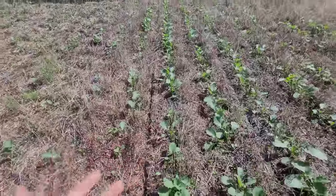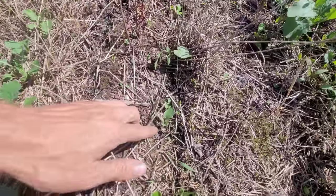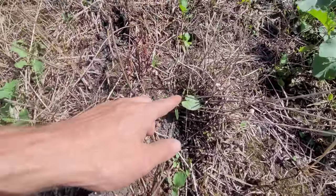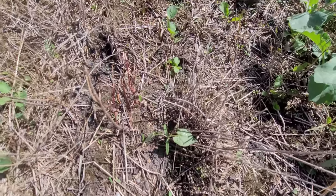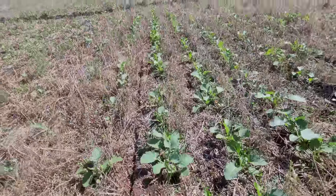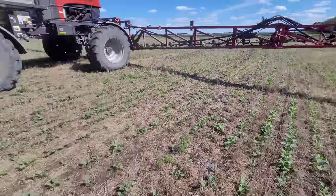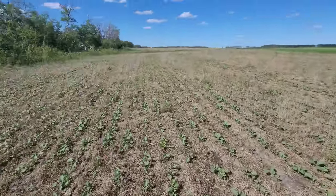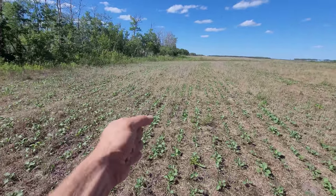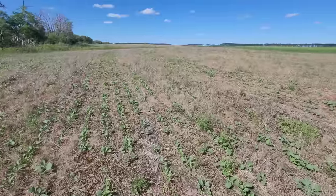It's a little bit thin here in some spots. There should be some canola plants here, but this one is growing. That's a wild buckwheat. We're gonna kill him. We got some more canola coming here. The majority of it came, but there was a few patchier areas. But all in all, super duper good catch. Really good catch of canola. So I'm really happy about that.